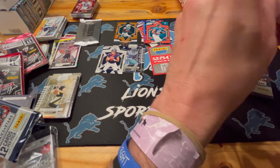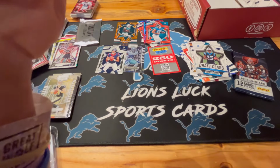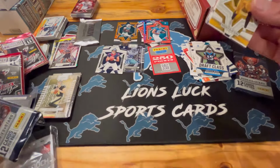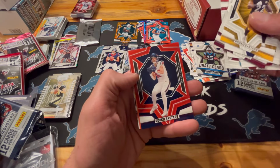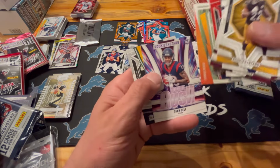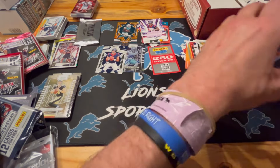So we got the numbered Waddle and the CJ out of here. Probably two best hits so far. All right. Keep it rolling. Again, you guys have all seen this quite a bit. We got a Dalton Schultz. Tank Dell and Jaden Reed. Decent ones there. Last pack out of this.